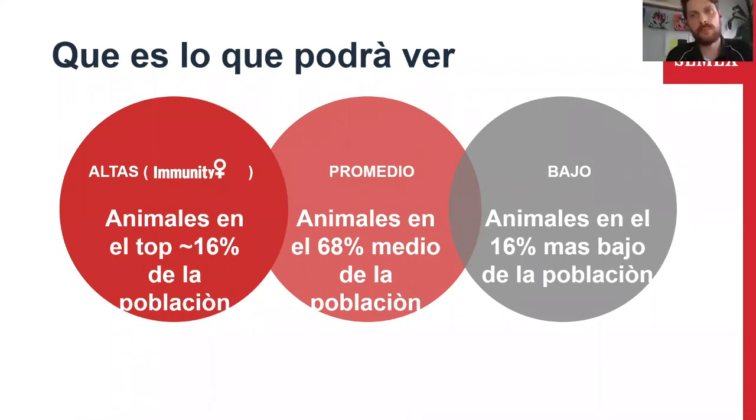Across the population, about the top 16% will be high, the bottom 16% will be low, and the rest will be average, but it will differ farm to farm depending on what genetics have been used in the past on that farm.